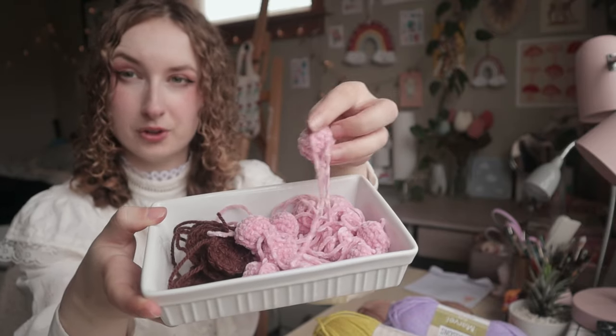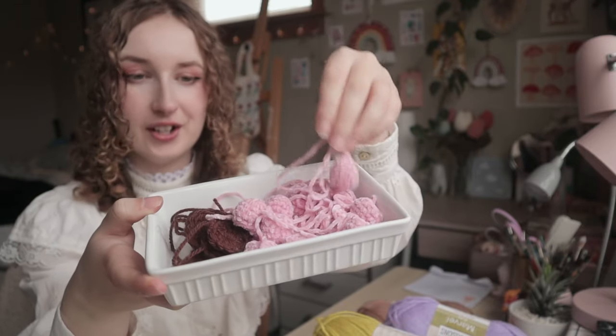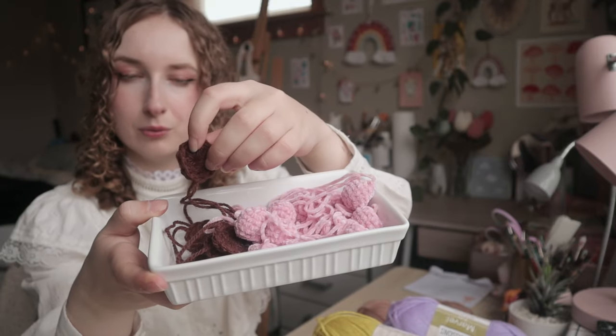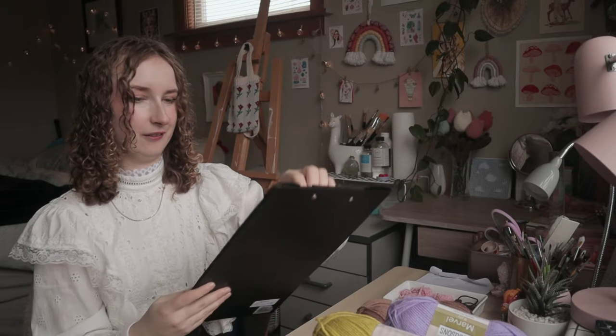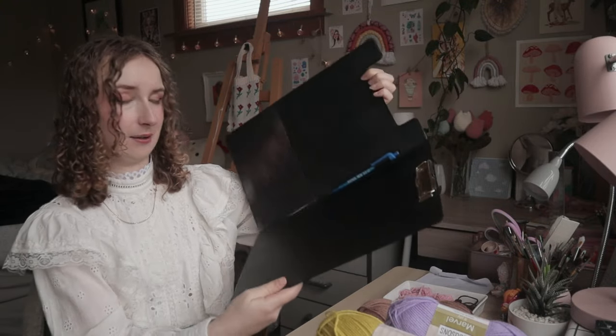These are also supposed to be pink cherries, and this is the beginning of what's going to be another flower hat. The clipboard was an amazing little choice that I made, super helpful. I also love that I have a much bigger table. I can actually fit so much more stuff on there.